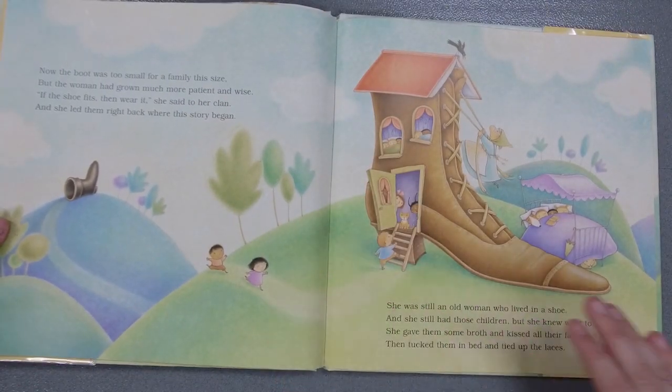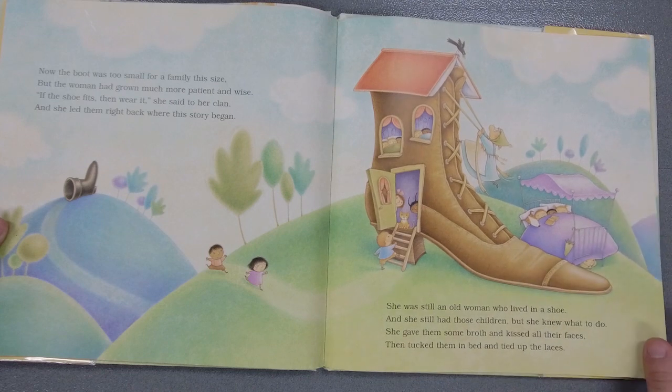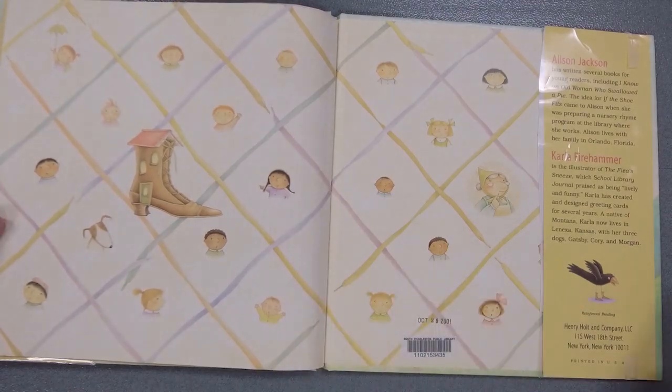Now, the boot was too small for a family this size, but the woman had grown much more patient and wise. "If the shoe fits, then wear it," she said to her clan, and she led them right back to where the story began. She was still an old woman who lived in a shoe, and she still had their children, but knew what to do. She gave them some broth and kissed all their faces, then tucked them in bed and tied up the laces.